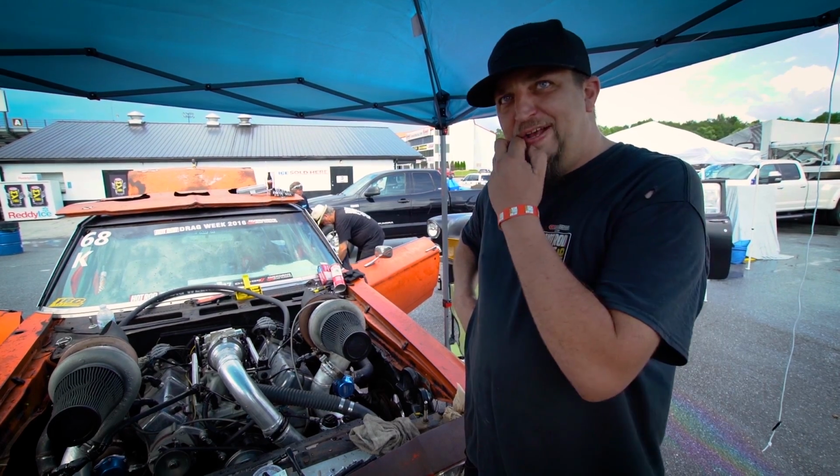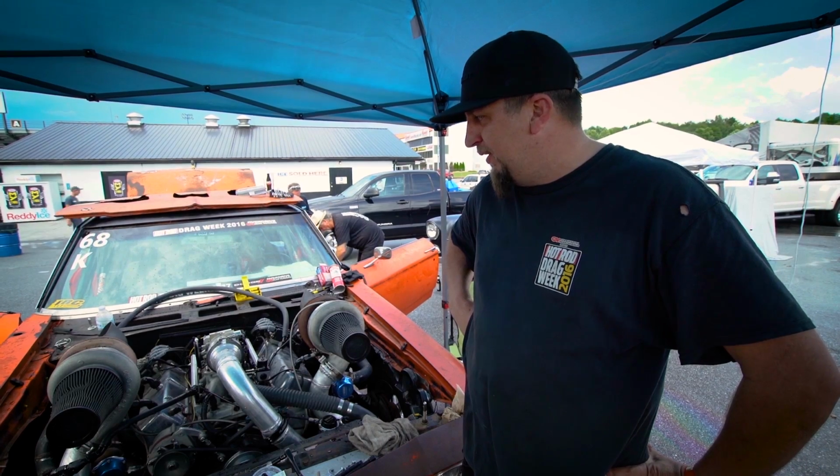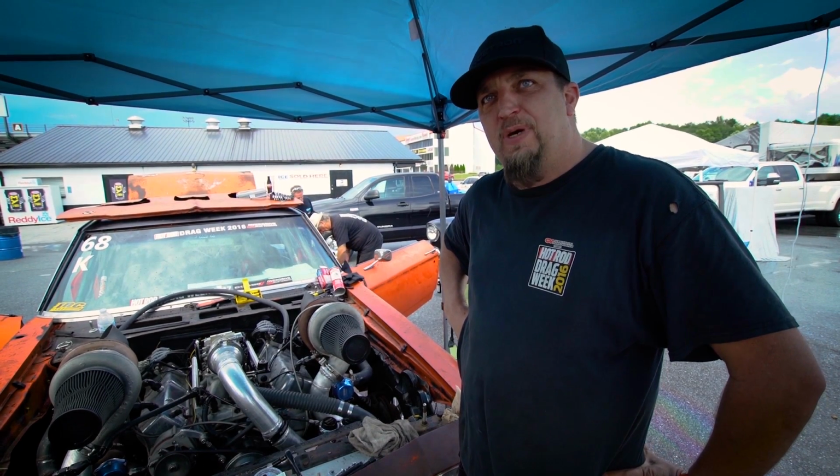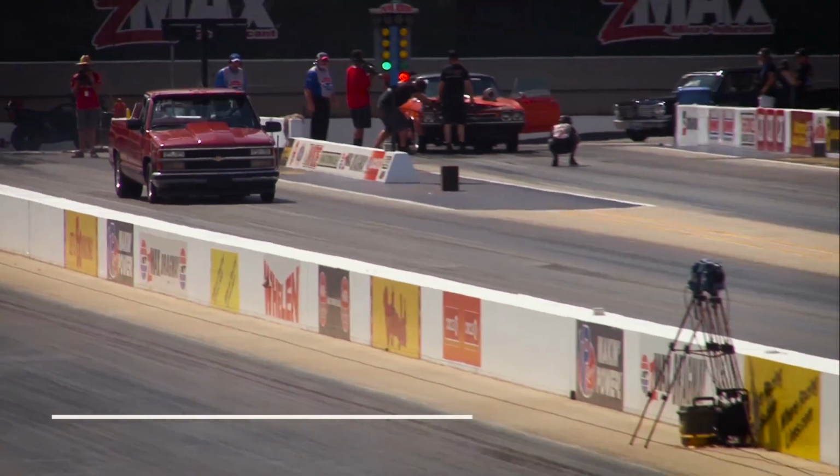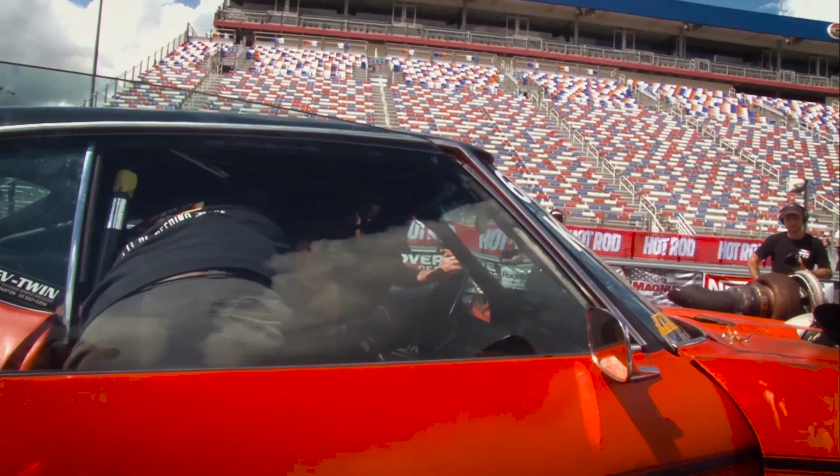Tracked it down to an injector now, so we'll swap out one of them and hopefully we can get it all rolling and make the first pass tomorrow, and it should be good. Those lanes are closed. We have just a pair of cars left to run for the day here.